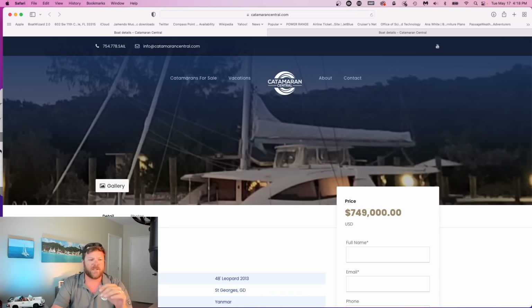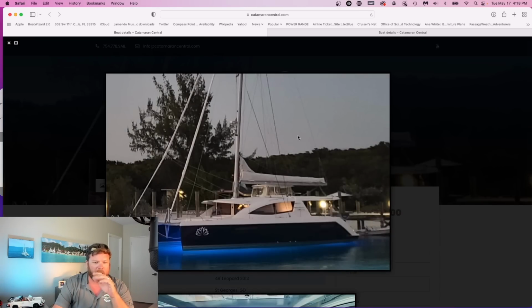Okay, so the second section, as we talked about last week, is always going to be the price reductions. So for this week, there were 40 price reductions across the board through the MLS. And of those 40, I thought 2 were pretty interesting to talk about. Now, the first one we're going to talk about is this 2013 Leopard 48.